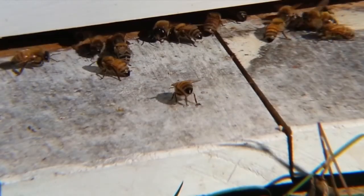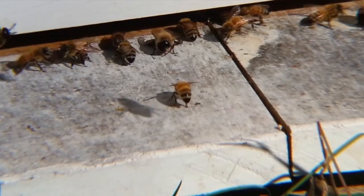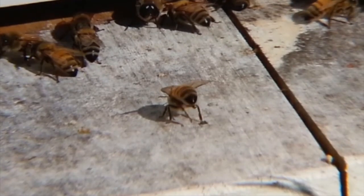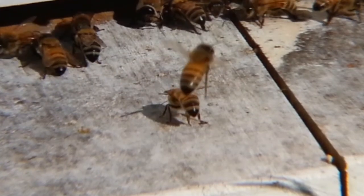Honeybees must also keep their legs well groomed, and here we see our honeybee vigorously grooming the hind legs. In slow motion, we see the legs stroking each other on both the inner and outer surfaces where the pollen baskets reside.